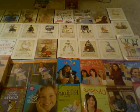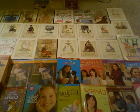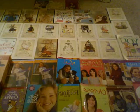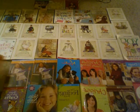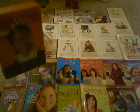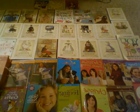Stand Up for Yourself and Your Friends, Girls and Their Dogs, Nikki, The Feelings Book, Skin and Nails, Ginger, Spice of Crafts, The Girl's Best Friend. I mean, I really need to chill with all these books. I also have the 6-book Addie collection, and here it is, and it comes with 6 books, of course, because it's a 6-book collection. So yeah, that's really neat.